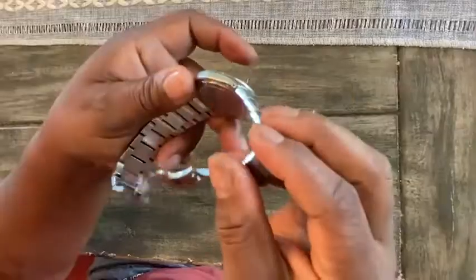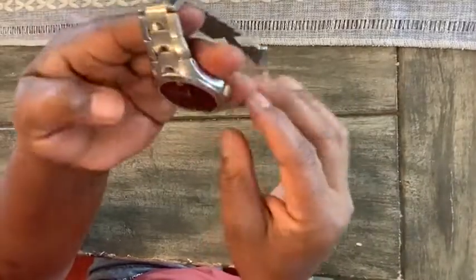I love the links of this watch. This is a great watch. So this is the Luno by Movado. It's a sport watch. It's very classy. I love it. I highly recommend it, and that is just my point of view.